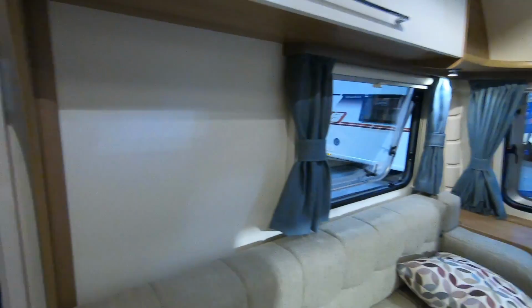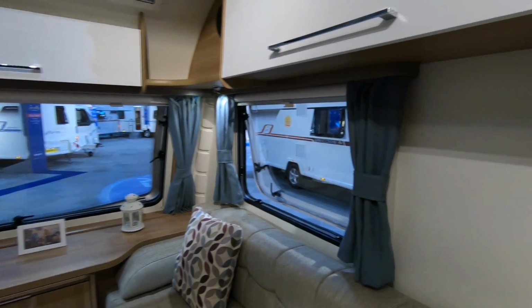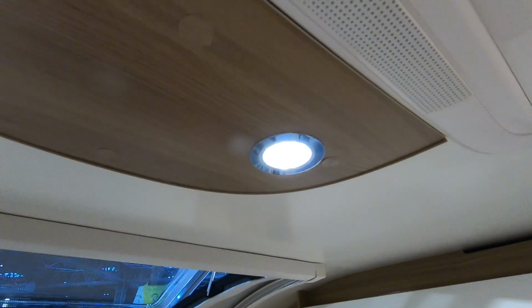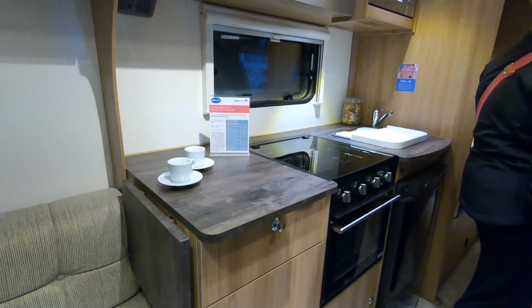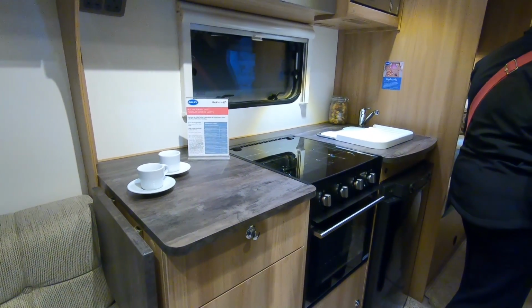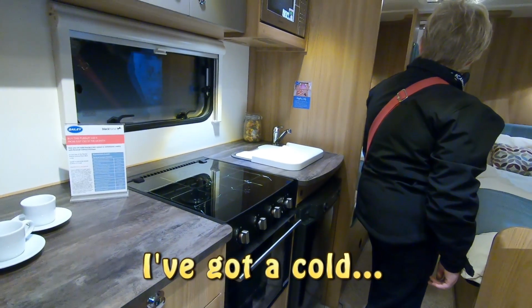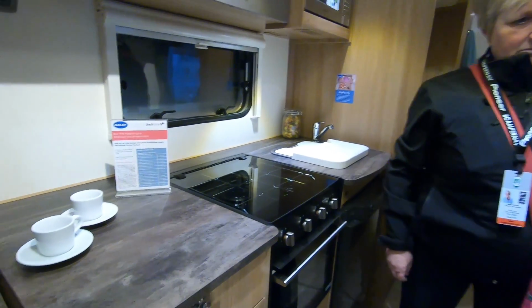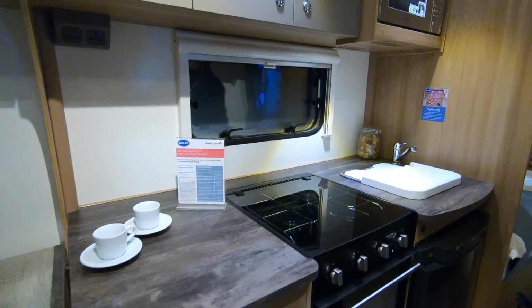It does look slightly different to me to the last one. Why have they changed it slightly? The lights are different. The ceiling lights. Oh yeah, I like these. Flush lights, aren't they? It's very similar to the Pursuit. This is the Pursuit, isn't it? Yeah, it's exactly the same model. 554. So this is a Bailey Pursuit 554. It's the same caravan that Bob and Aileen have got, only a bit newer. I just prefer ours.